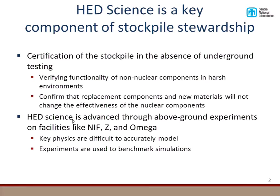So a little bit of justification for why we want to do this. High energy density science is important for stockpile stewardship. We don't do underground testing anymore, and because of that, we have to verify things like the non-nuclear components of the stockpile, and we have to see how they behave in harsh environments. And we want to confirm that any replacement components that we're using, whether they be with new materials or just replacing a part with something, will not change how the nuclear components of the weapons will function.